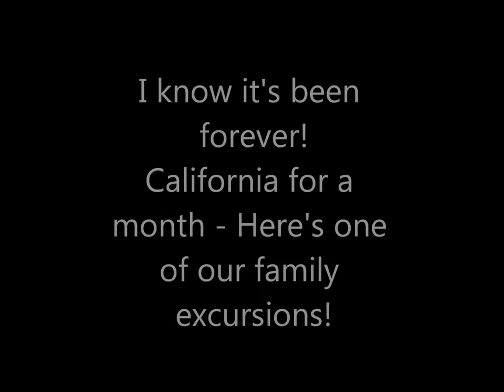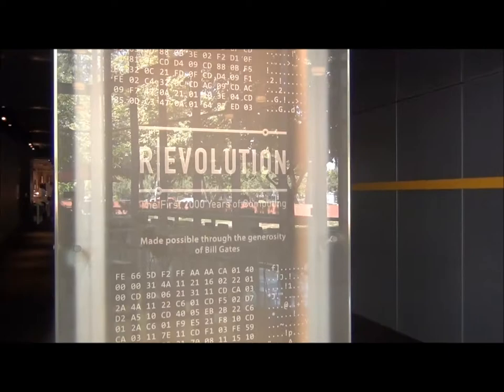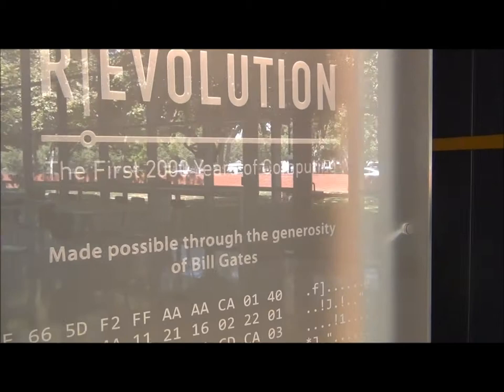Here we are at the Computer History Museum, made possible through the generosity of Bill Gates. Wait, does that just say that? It does. It says that. Quite a lot of money, I think, he spent, James.